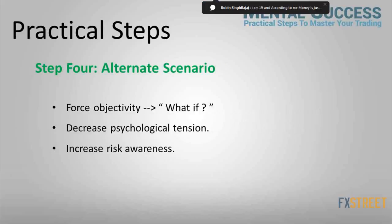In the fourth step, we examined how we forget that it's really hard to think rationally when we are invested emotionally and financially.